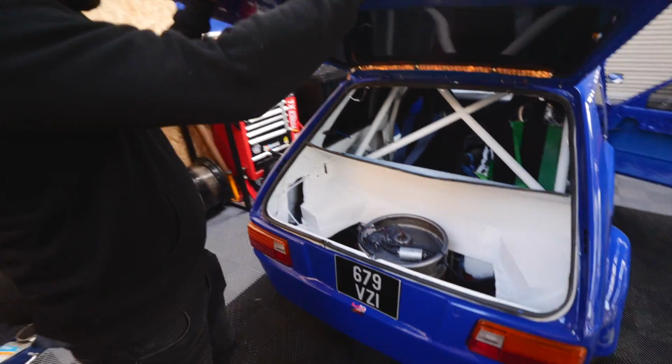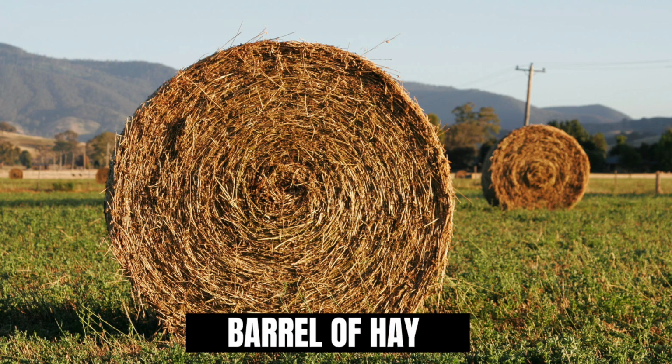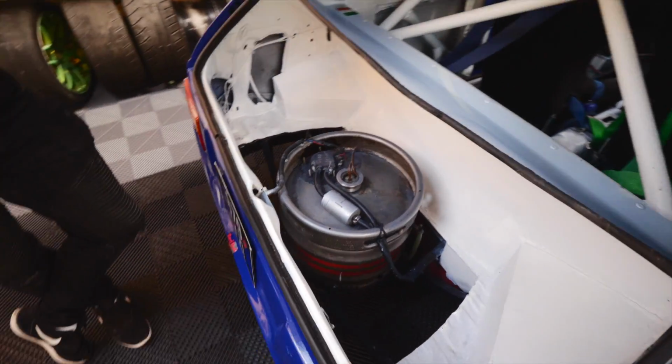There is the fuel tank. A barrel, I was half right. You said a barrel of hay. I don't know what a barrel of hay is. Don't tell me, is that the fuel tank? That is the fuel tank. Is that FIA approved? I would imagine that.